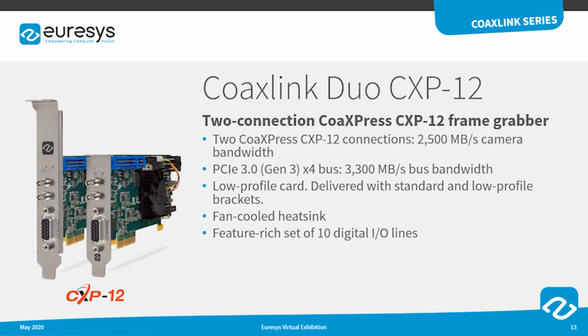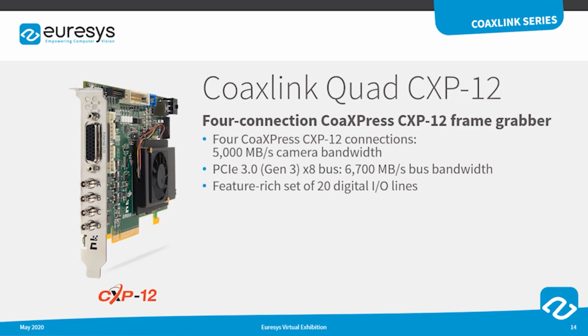The CoAXLink Duo CXP12 board features 2 CXP12 inputs to support up to 2.5 gigabytes of data per second issued by the camera. This low-profile board is equipped with a fan-cooled heatsink. Finally, the CoAXLink Quad CXP12 board features 4 CXP12 inputs to support a camera bandwidth of up to 5 gigabytes per second.